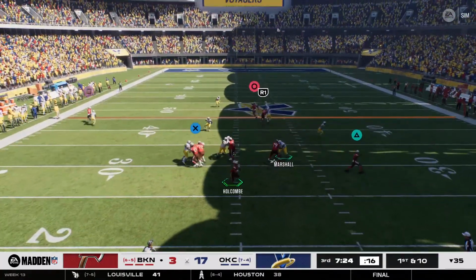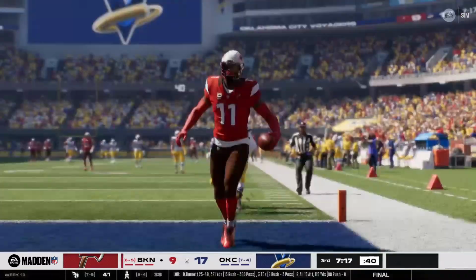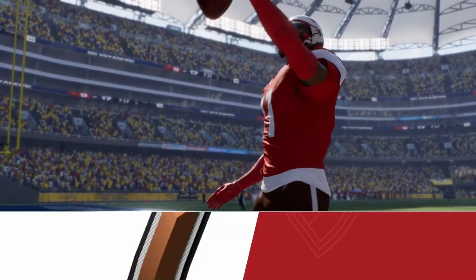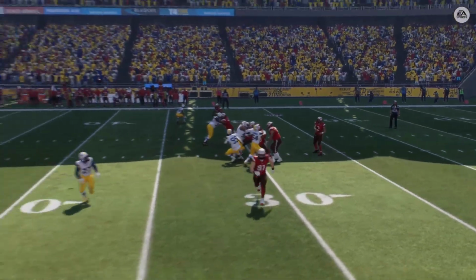He'll drop to throw. Wide open receiver, complete. Touchdown. A great play there. 64 yards. And the Lumberjacks have cut it back within a score.